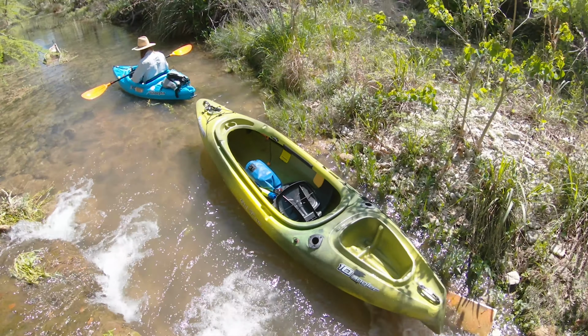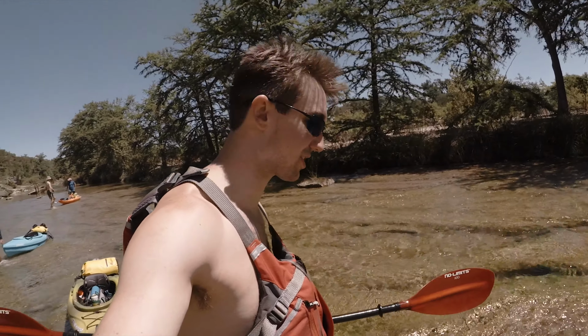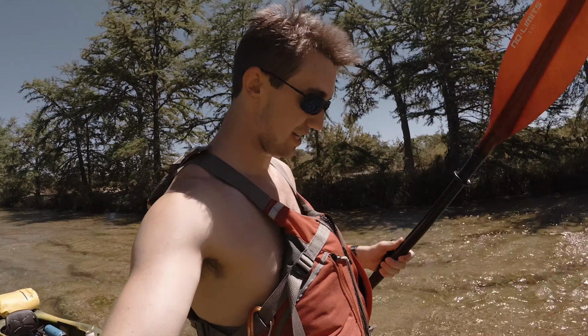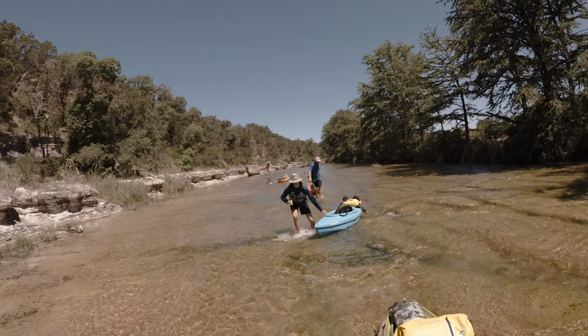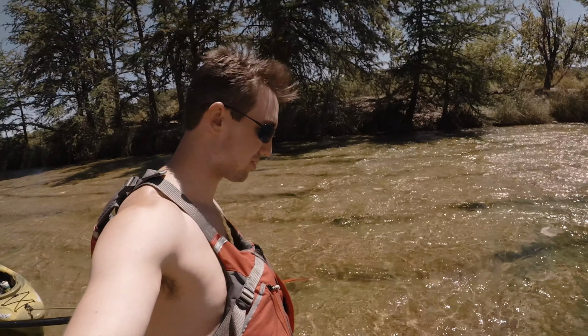super shallow sections. We haven't had to walk much today, but we've hit a little stretch. I think we're getting close to Garner. And we've had to do a little bit of walking. What's up, boys? If it weren't so beautiful, this would be miserable.